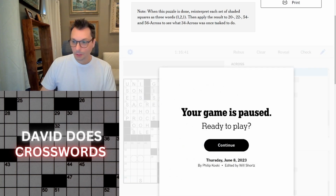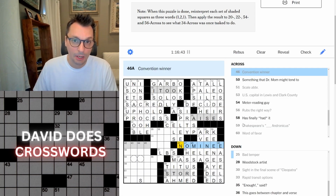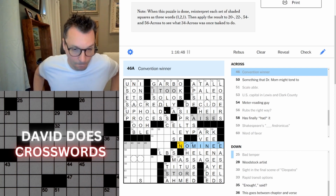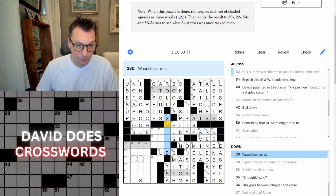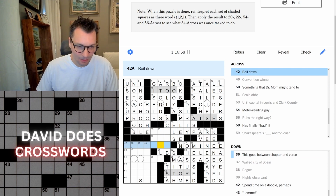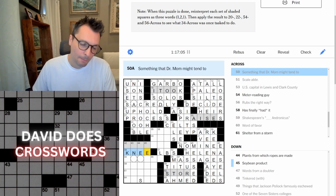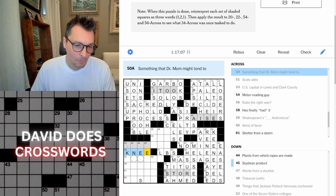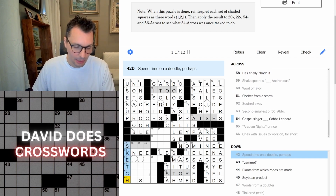I gotta take another break here. All right. You know, I'm just kind of happy that I got this top left area, because that was kind of tough. But I have no idea what this is. Boil down. Something that Dr. Mom might tend to. It's got to be knee. Spend time on a doodle, sketch. I mean, that just seems so correct.